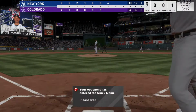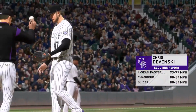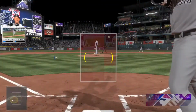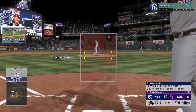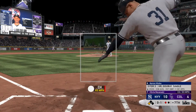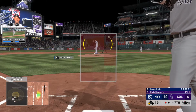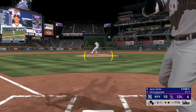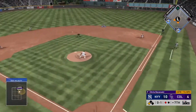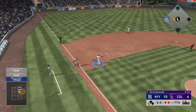Now batting, right fielder, Aaron Hicks. So now to the plate, Aaron Hicks, as he'll get out ahead of a changeup and swing through it for strike one. He's had a great game so far, and a triple would complete the cycle. On a rope to the second baseman. Quick throw, not in time.